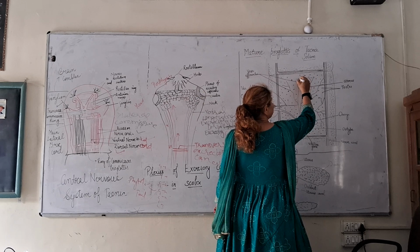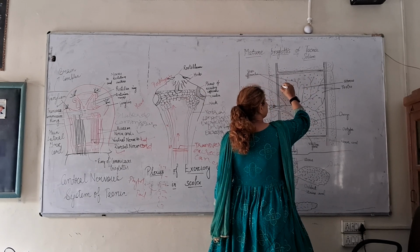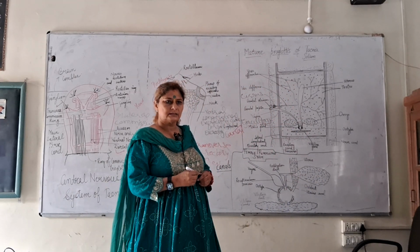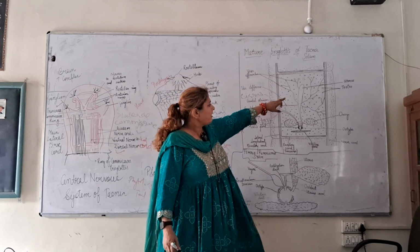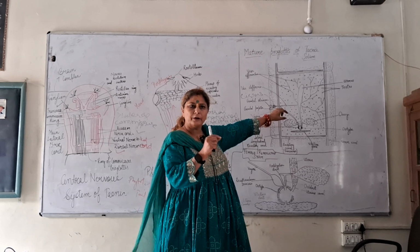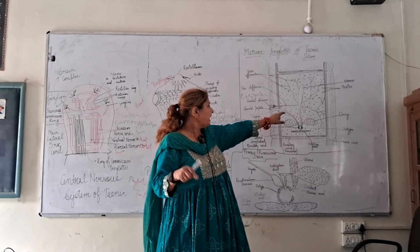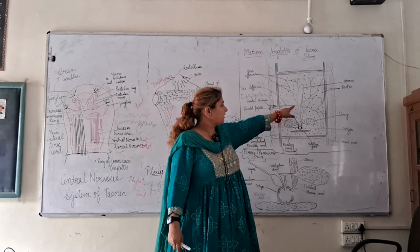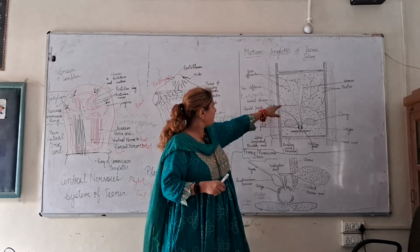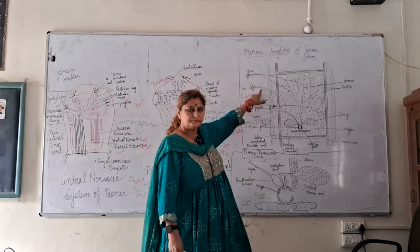They carry sperms which are formed by the testes. These vasa efferentia are small minute tubes which carry the sperms from the testes, and at their other end, they open into a big tube that is called the vas deferens.